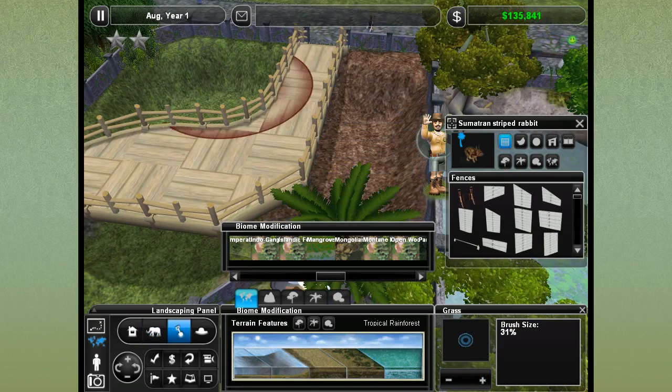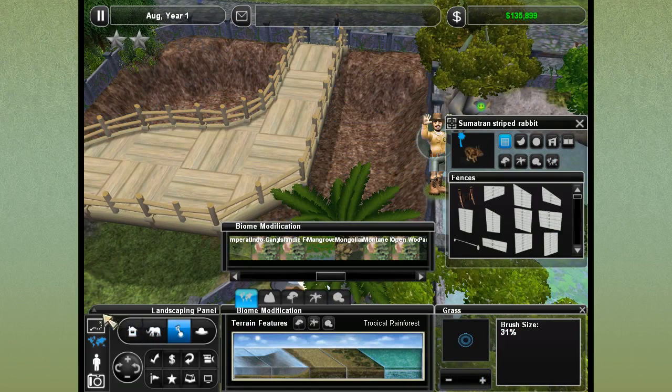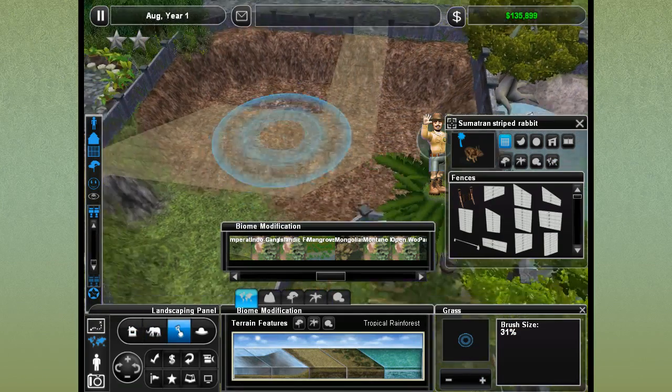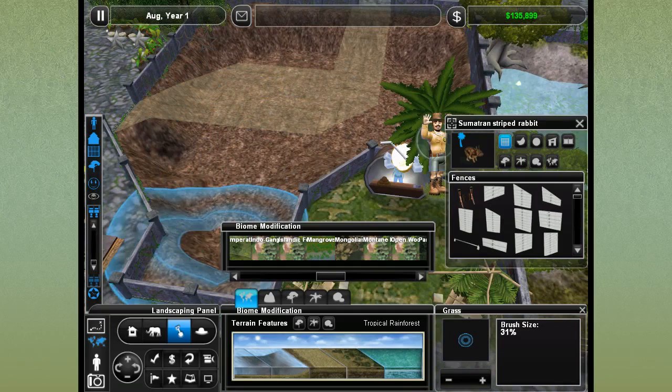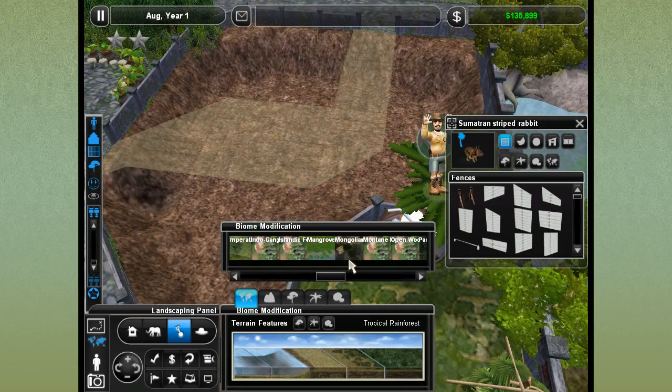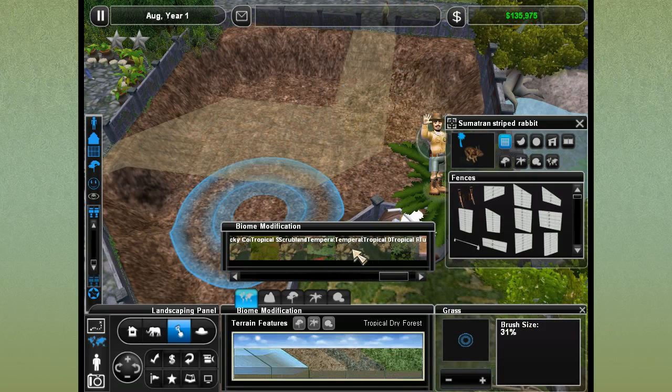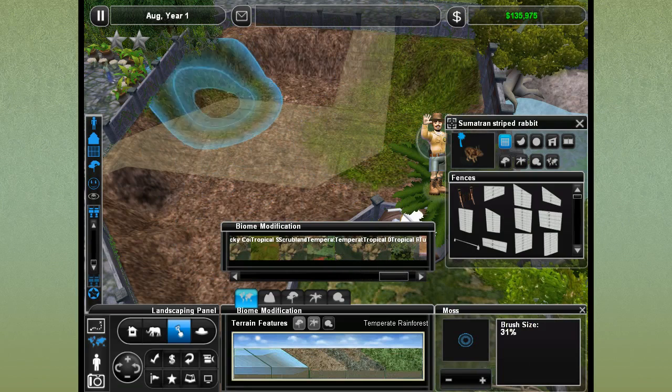Tropical rainforest animal. Alright, let's get the bridge put down for just a second so we can see what we're doing. There we go. Put this in. I always have a very hard time with how brown this area looks. Rainforest, tropical dry forest.